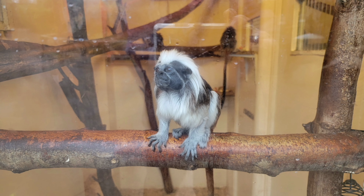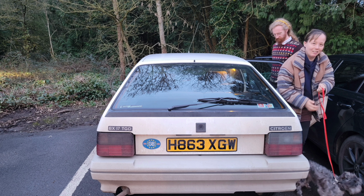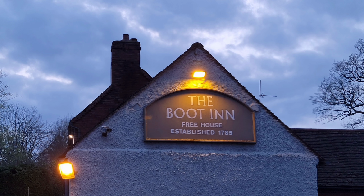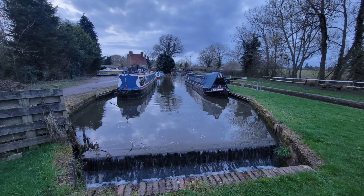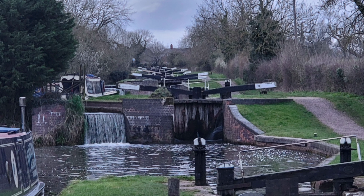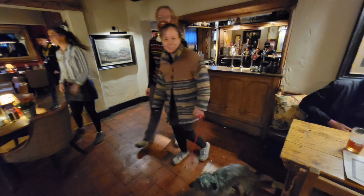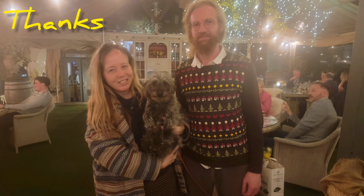But other than the cotton-top tamarin, that pretty much ends the video. Of course, my host let me stop for one last dinner, and the interesting water channel and locks for the boats to go. Found that interesting. And after we ate, it's on to my hotel so I could catch the plane back in the morning.